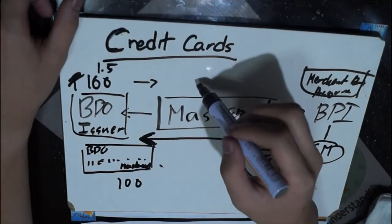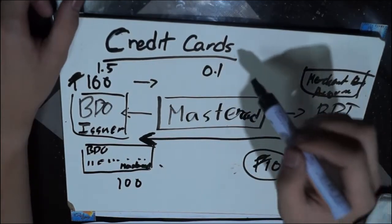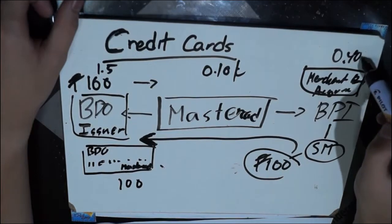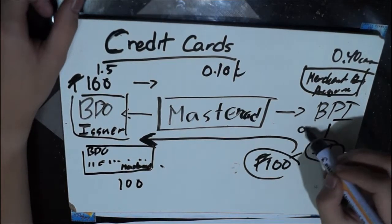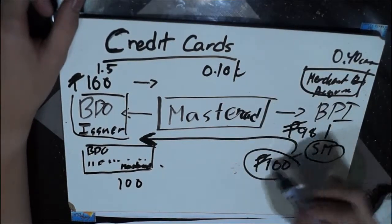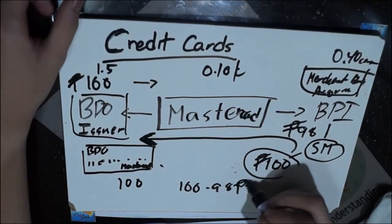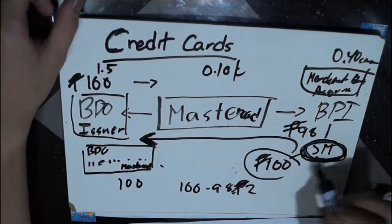So MasterCard would also get a cut. Let's say 0.1 pesos, 10 centavos, and then BPI would also get a cut, like let's say 0.4 centavos, and the rest would be transferred back to SM. So that would be 98 pesos. Now the 2 pesos that was taken from the amount that I paid to BDO is called the discount rate. So in this example, the discount rate would be 2 pesos, and it would be charged to the merchant, 2 pesos.